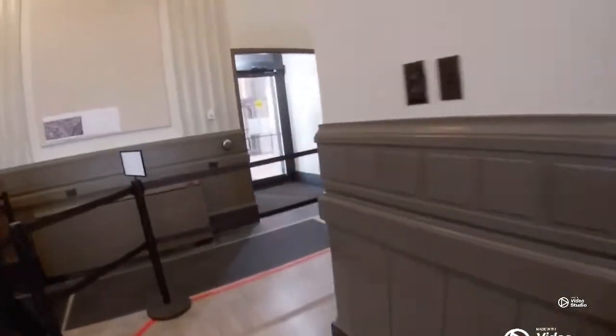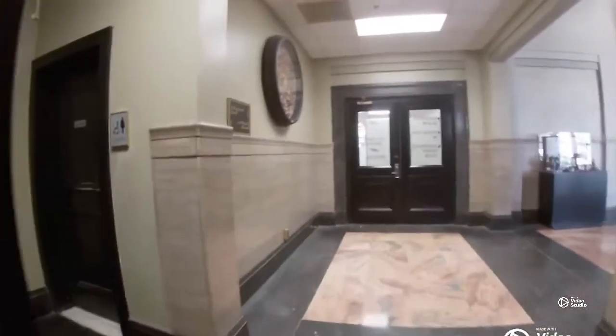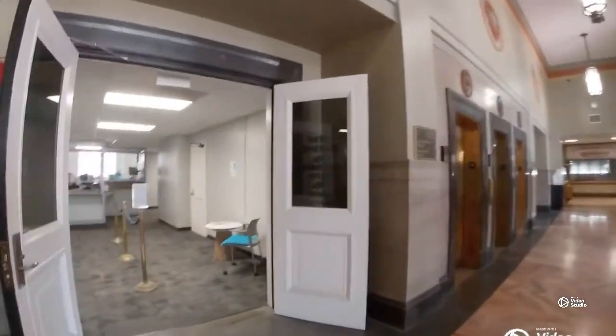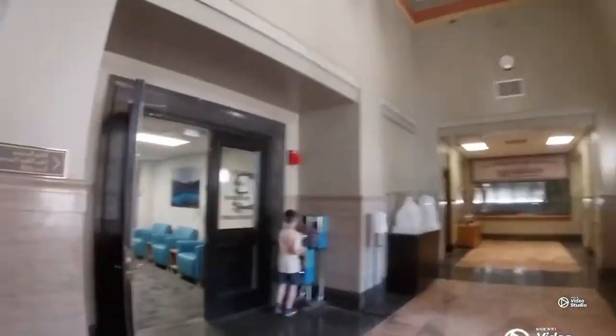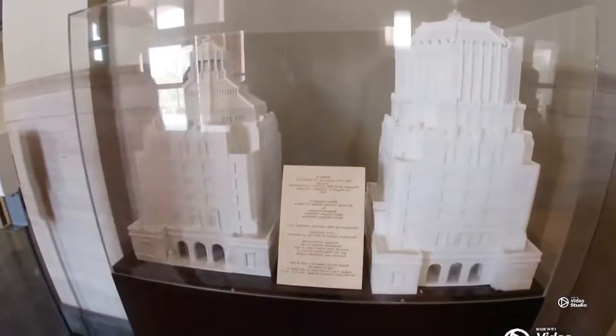All right, we're inside, so we're gonna take a look at the lobby. Some offices here to our right. Water payments. So we're just a bunch of offices here. Okay. What's to our right?